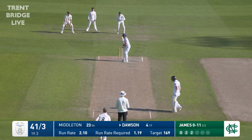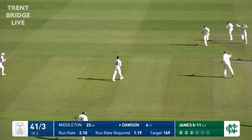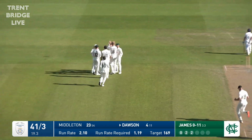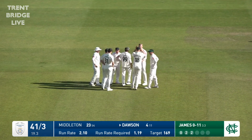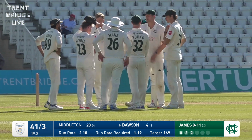Take somebody out of the game if you suspect he might be suffering from concussion. Dawson driving straight to the fielder on the offside in front of square. Dawson goes, and unlike Felix Organ, who stood there waiting for a little while, Dawson turns around and he's already halfway back to the pavilion. He's just chipped that one on the up, straight to that fielder.